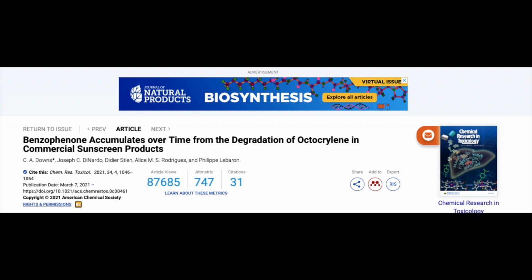But again, the product is not taken off the shelf because the regulatory authorities consider that it all depends upon how the ingredient is used and how much concentration is used in the product. So fingers crossed till they assess the safety of the products and the ingredients on the available scientific data. And till then, we are all guinea pigs.